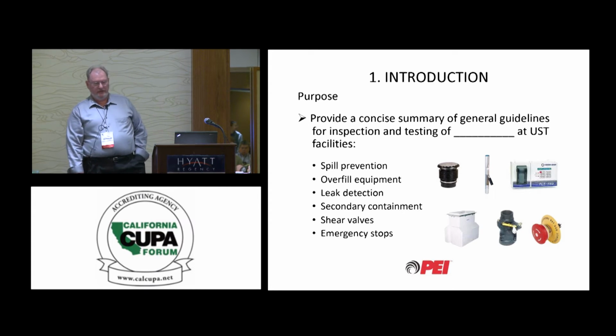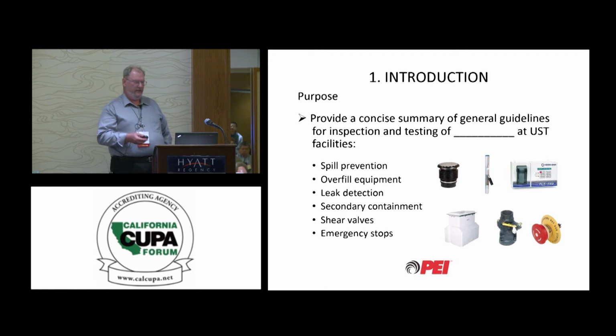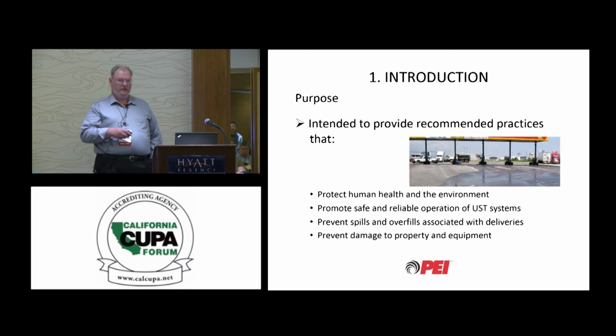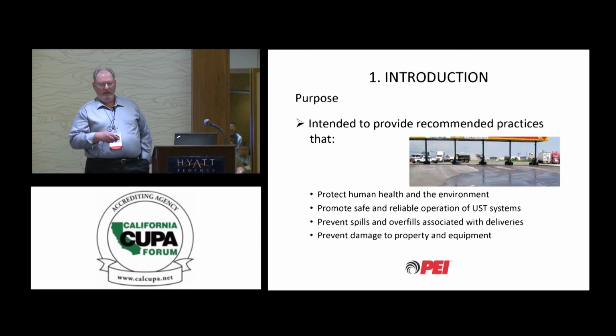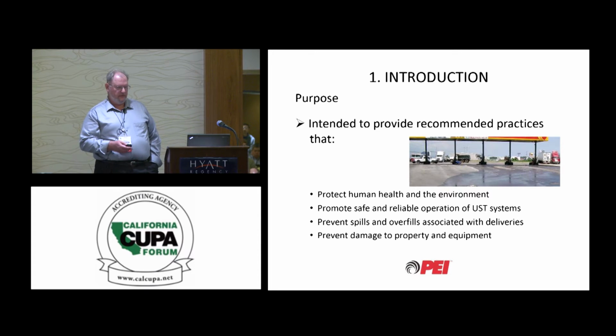What we were trying to do is make sure that the equipment itself is able to protect human health and the environment. Basically, we want to make sure that the equipment is doing what it's designed to do, and that it's installed the way it's supposed to be installed in order to do what it's designed to do.